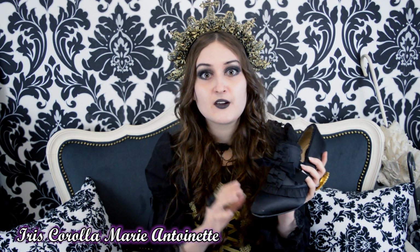They are absolutely gorgeous and can be worn with Victorian clothing or Rococo clothing super easily. I love the whole bow detailing that there is up front.